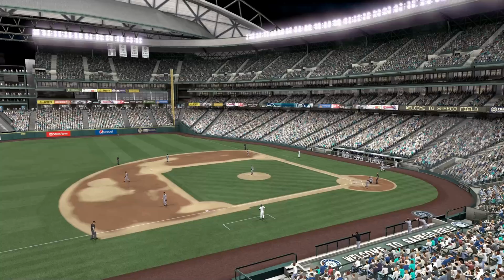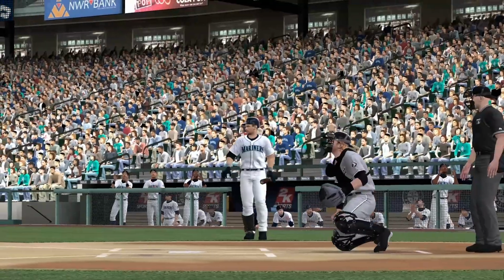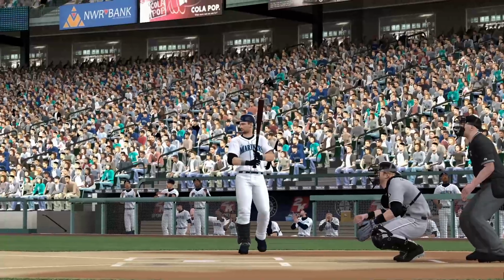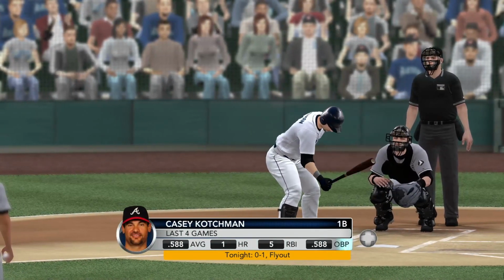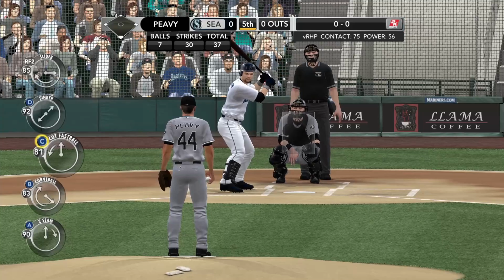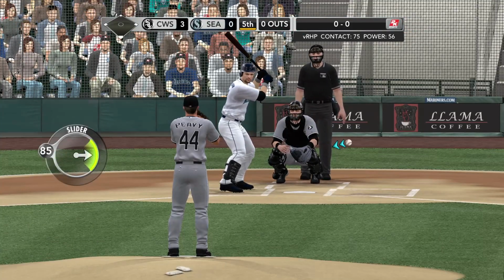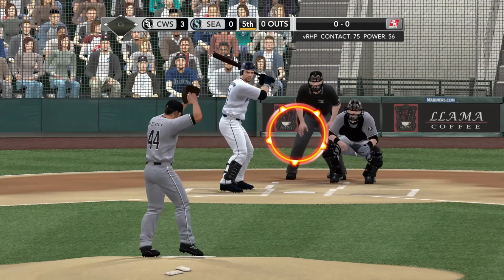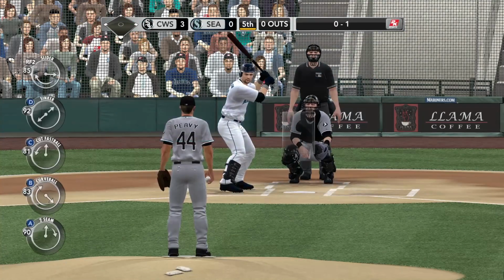Safeco Field. Whoa, what a night to be here. It is beautiful for baseball. Roof open. And it's Casey Kochman now. For his career, 205 off the White Sox. Here's the pitch to Kochman. That's a strike. Peavy gets it by him.